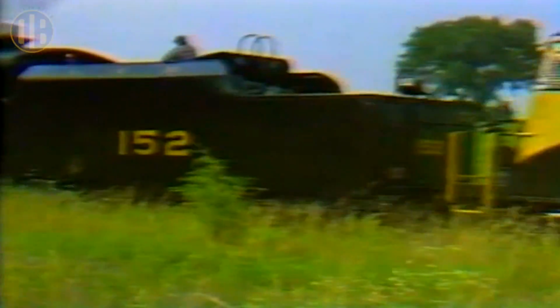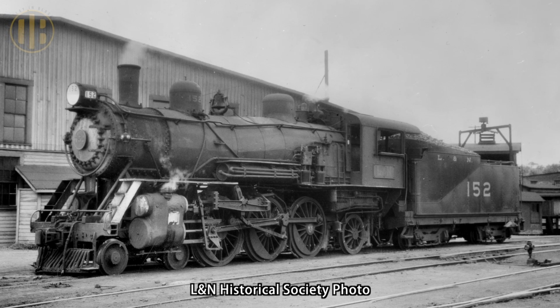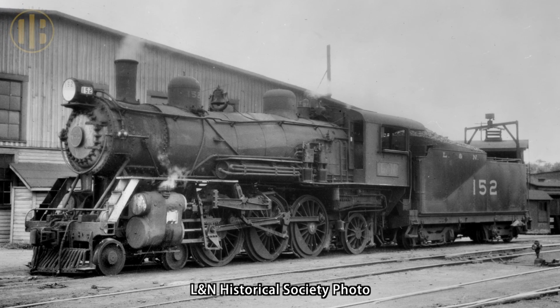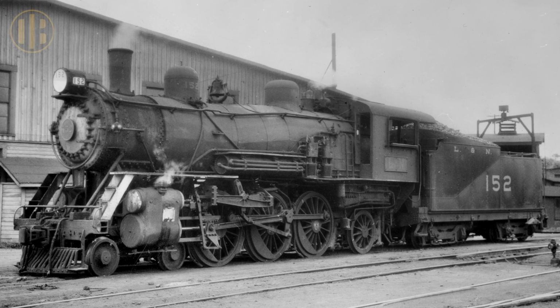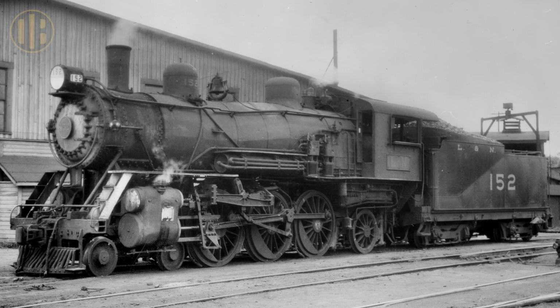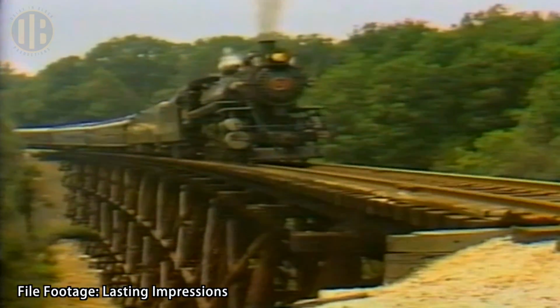In 1954, thanks to efforts of local L&N rail fans, the number 152 was sent to the Kentucky Railway Museum, then located in Louisville, Kentucky. It was one of the museum's first pieces. For 30 years, it remained inoperative until a small group of volunteers assembled for the first restoration.